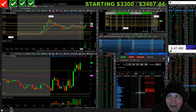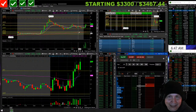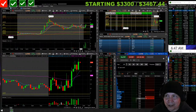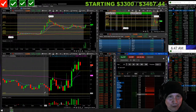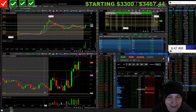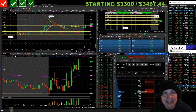This one also has resistance, but it has resistance around the 280s. And the resistance was far enough in between those cracks right there to be a good trade. I'm just looking for cracks, chinks in the armor. You know what I mean? That's what I'm looking for. That's where I'm trying to get my money.